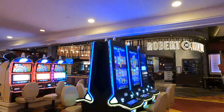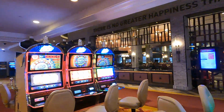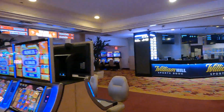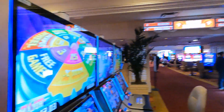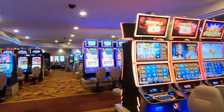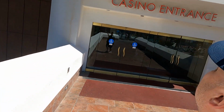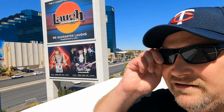So what I'm gonna do is jump on the monorail and head down to the Sahara, maybe find a couple stops in between. That was my quick walkthrough of the Tropicana. Hope you enjoyed that. Now we're gonna head over to MGM, grab ourselves a monorail down to maybe Sahara or somewhere in between to grab a little bite to eat. Yeah, still blaring hot and sunglasses are needed.